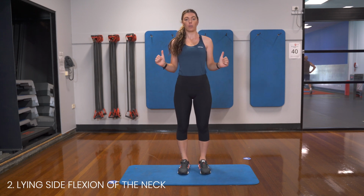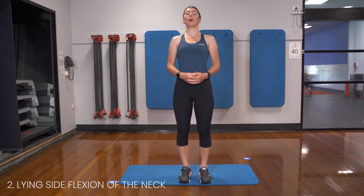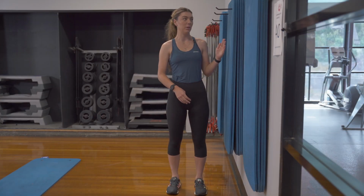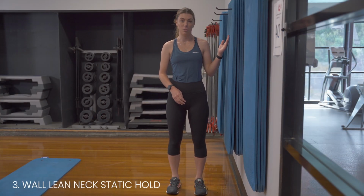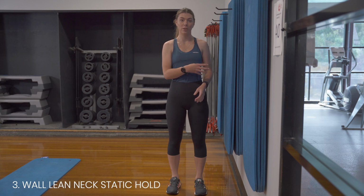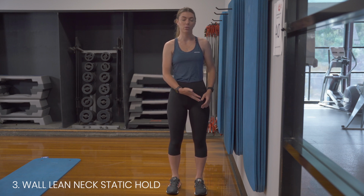The last one we're going to do is on the wall. So it's just a static neck hold. We'll slowly bring our feet away from the wall while having our head resting on it and holding and then coming back. Strengthening exercise is going to be a static head hold against the wall. With this one, again, any neck exercise, be very careful with how much pressure you're putting against your neck. Ways to counteract that, just have your feet closer to the wall.